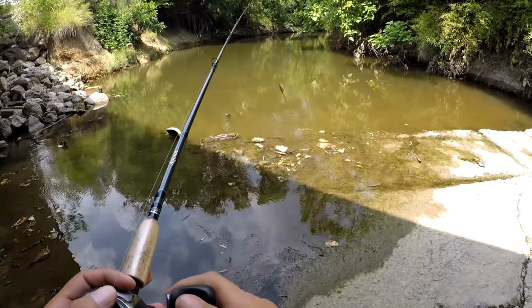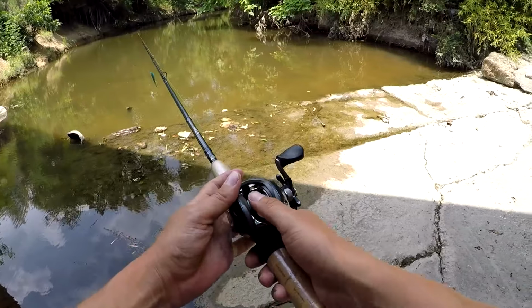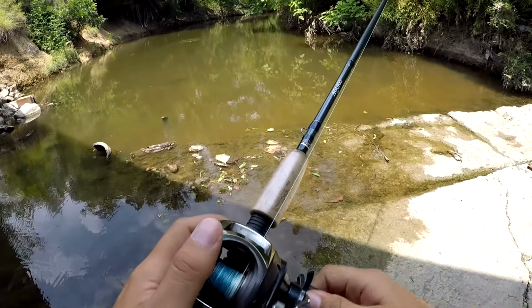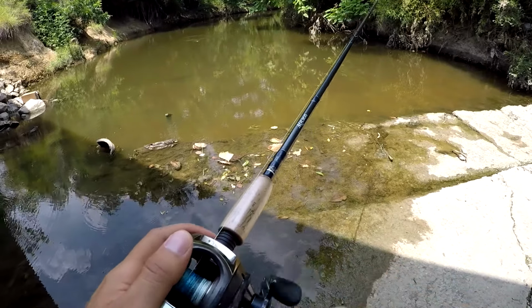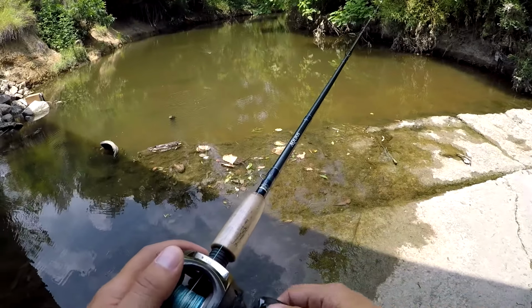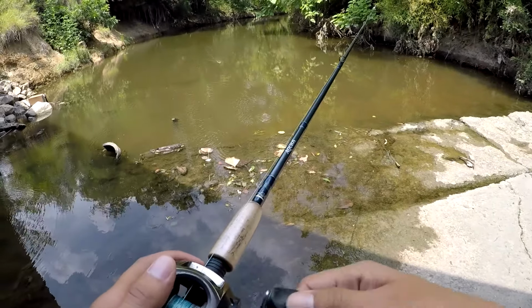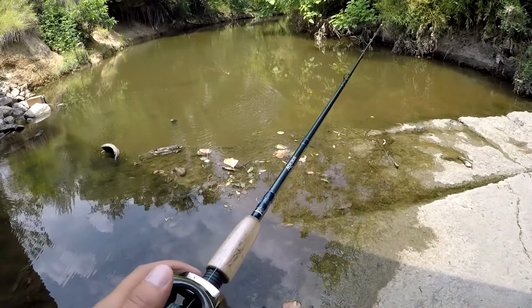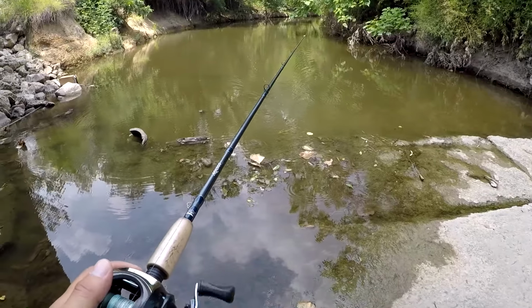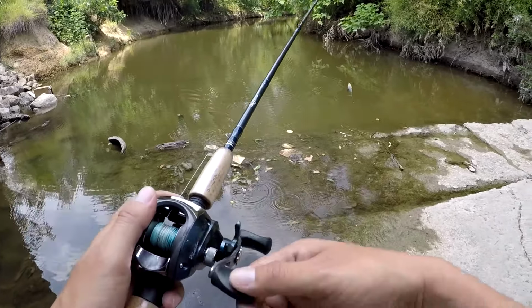All right guys, just showed up to the spot right here. Go ahead and cast out. We're gonna throw some top water first, see if we can't get anything going. Just throw it out there and bring it in.